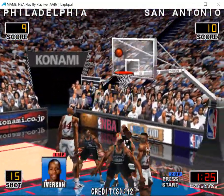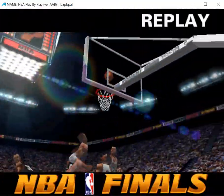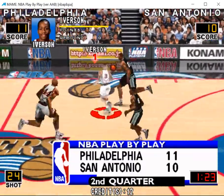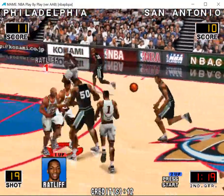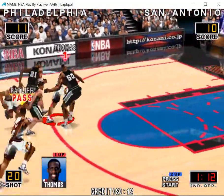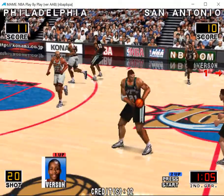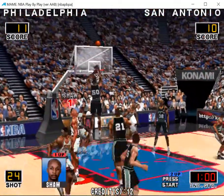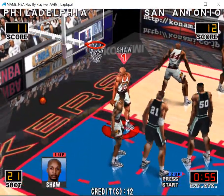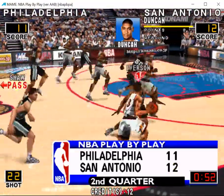Iverson in the little dice reverse. Let's look at the play again. To the game. The Spurs are trailing by one. Robinson slips the pass. Turnover. Ahead to steal by Robinson. Turnover by San Antonio. Run downtown. There is his Duncan. And don't kick it. Over Shaw. Get San Antonio a lead.